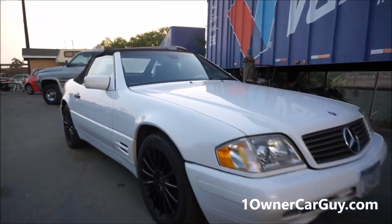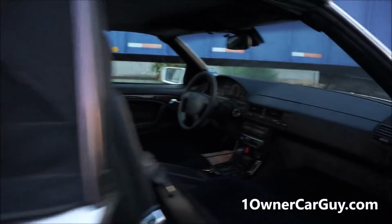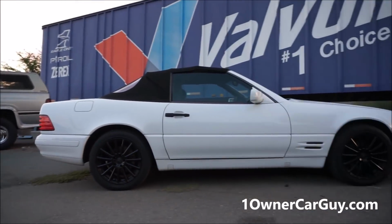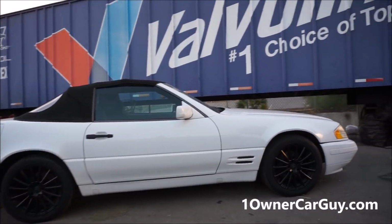This one, 99 or 98. 100,000 miles or so. Have the hard top over there. Everything works. Gunner actually registered it and is driving it around. It's clean. It's got nice black wheels on it. It's a different look to it. I like them with the hard top on it, personally. Get this thing out of here.